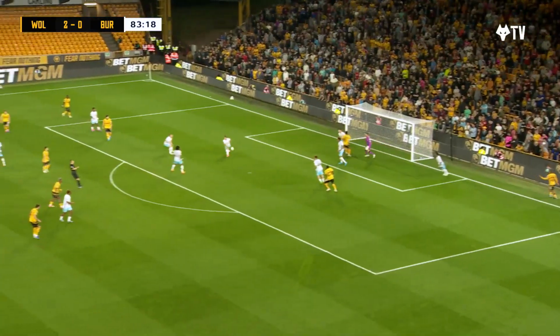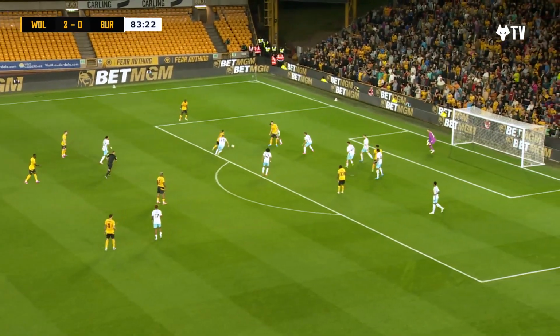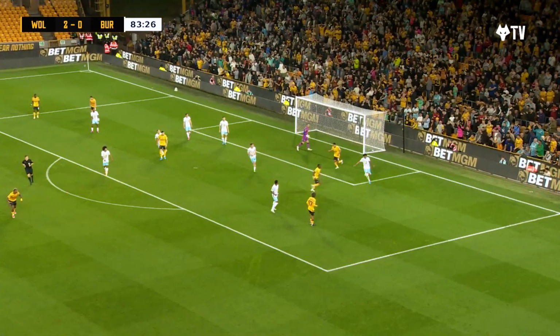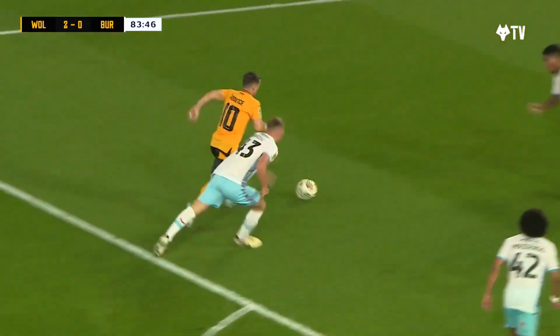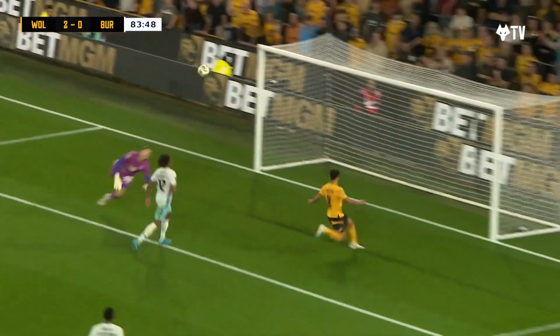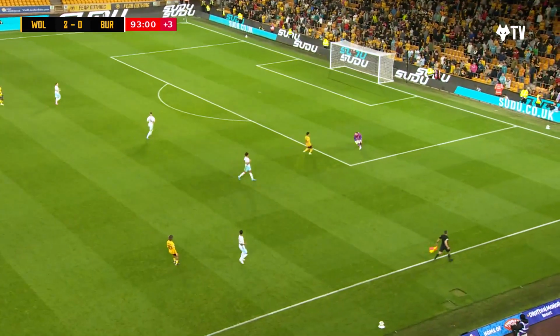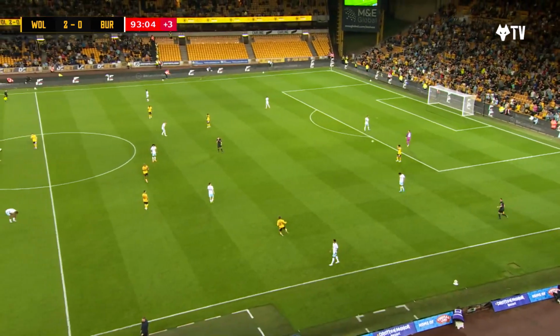Pedro Lima again, just couldn't find anyone from Wolves in the middle. Podence takes it on, and it was very nearly very special. Hladky just about grew enough to keep it out. Through for Hwang, who's met by Hladky. And that's the final action.